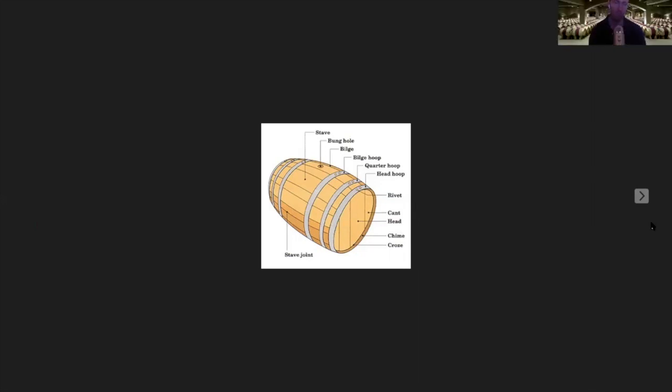Quinn, real quick on toasting, the barrel heads are generally not toasted, correct? For French oak, that's correct. In our case, more than 80% of the French oak barrels that we make have untoasted heads. With American oak, it's almost 100%. People are really looking for more oak impact with American oak, so they want to get a bigger bang for the buck.